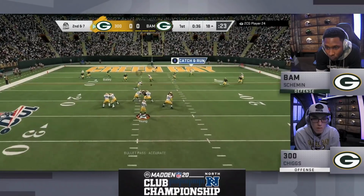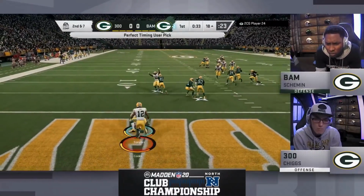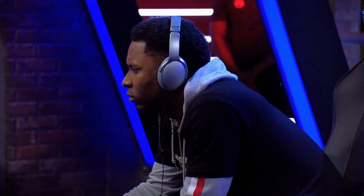Young dropping back to pass on 2nd and 7. Looking right up the seam. Prime time with the pick. Schemin's defense with the first stop of the game and a mistake from Chiggs when he had an opportunity to put points on the board.